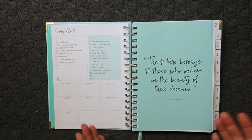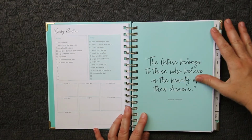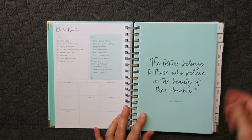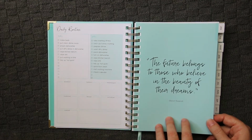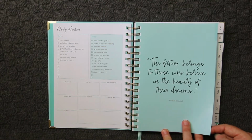And so that's it for the prelim pages of the planner. And then we get into all of the monthly breakdown section. So these are clearly marked, as you can see, with color carded dividers. So you can easily find the month at hand, and each divider has its own lovely little quote to set the tone potentially for the month ahead.